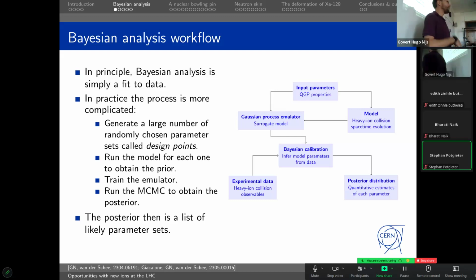In principle, this is a lot more complicated because it's a very expensive thing to do. If you have a very high dimensional parameter space, you cannot just make a grid through that. If you have, for example, 25 parameters and you want 10 points in every dimension, then you have 10 to the 25 points at which you need to evaluate your model, which is obviously not going to happen.